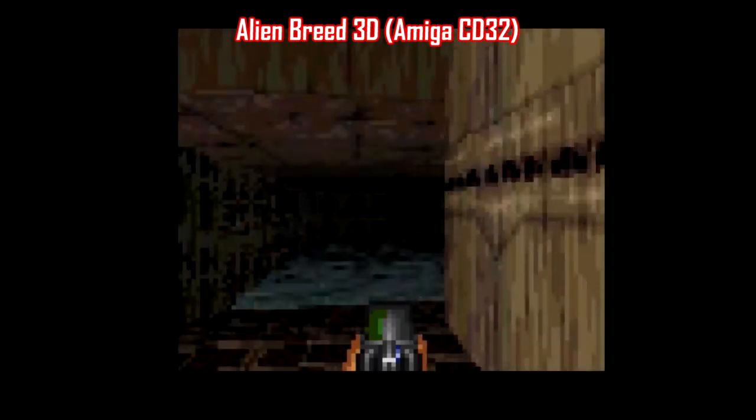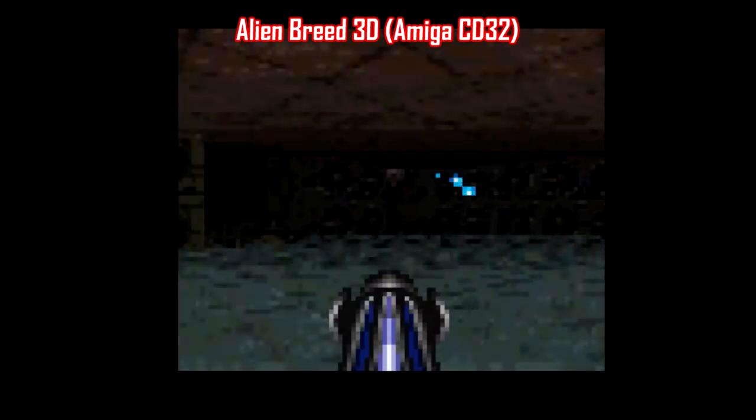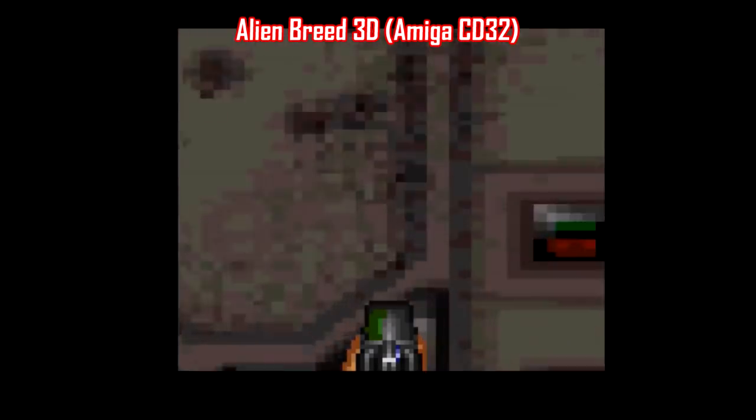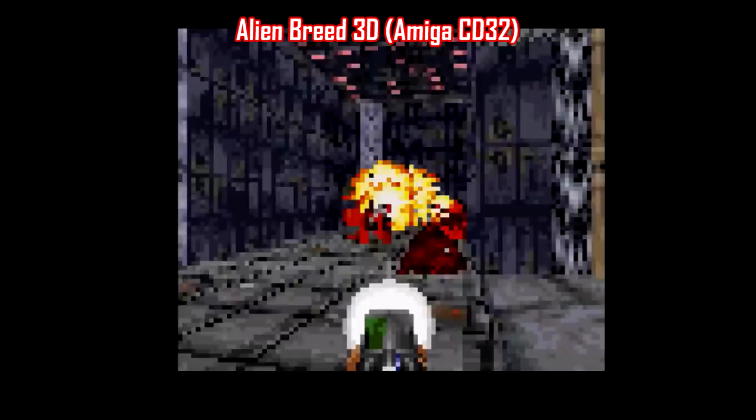You know what, let's just go back to shooting stuff, kill everything that moves. I have a real soft spot for 90s first-person shooters on PC, everything from Blake Stone to Rise of the Triad to Hexen, and here's another one made for the Amiga CD32.